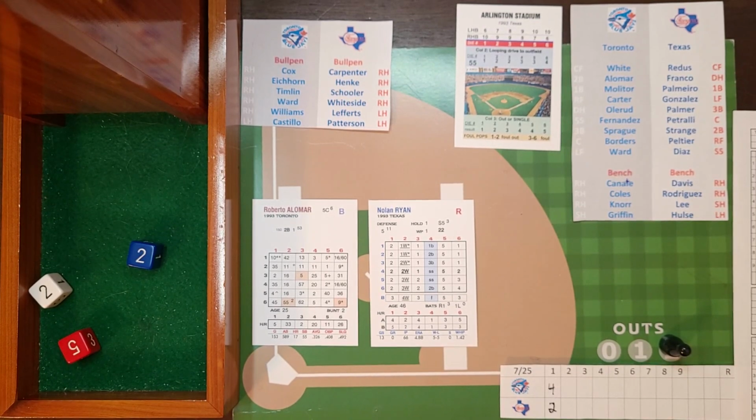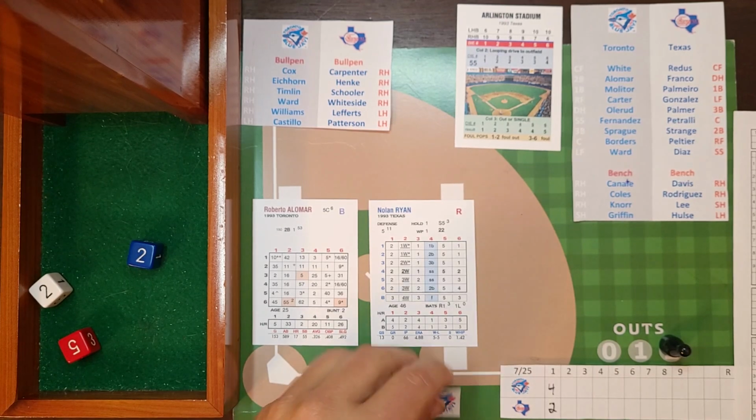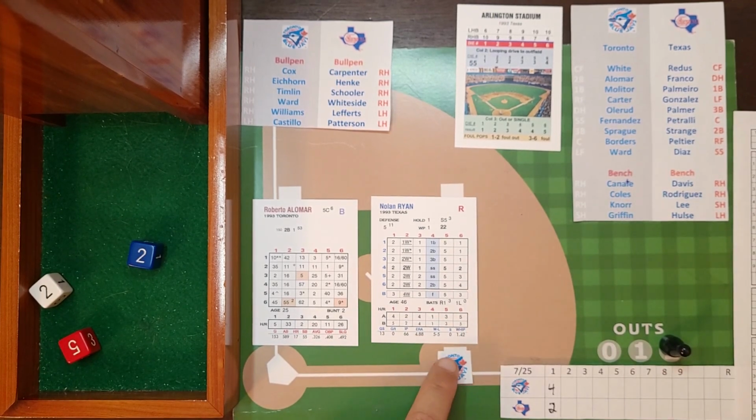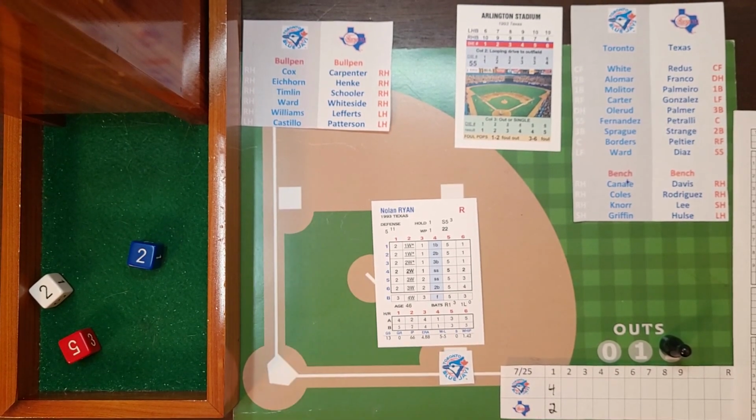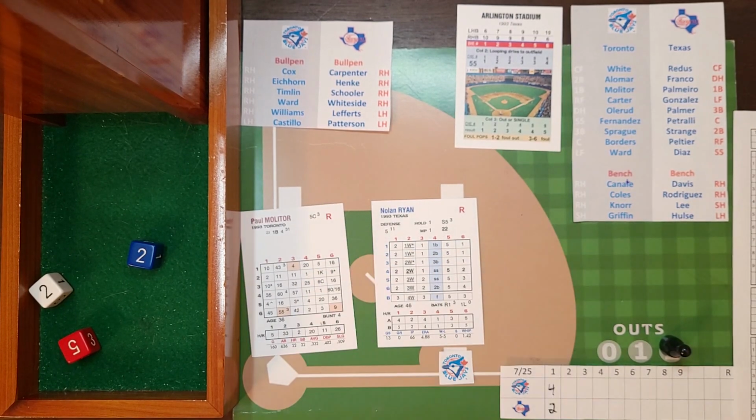5-2 is a 1, 5-2 is a 5. A total of 6, that's going to be a walk. Nolan Ryan, with his lack of control, got all those 5s in the walk column, so that tells you he walks a lot of guys. So Alomar will walk. There's no plus or asterisk near that, so there will not be a steal.